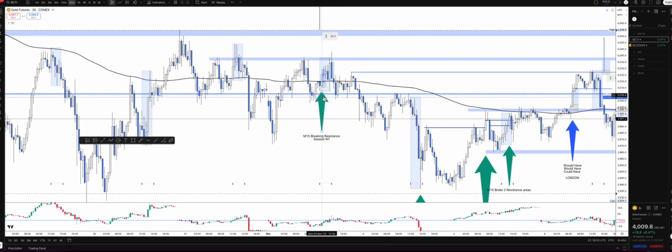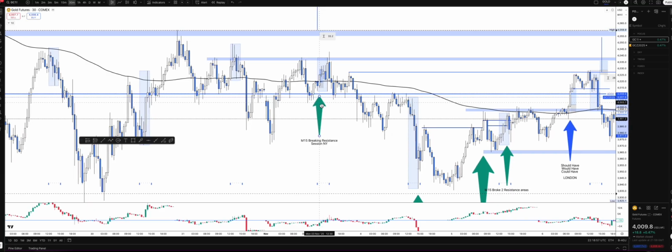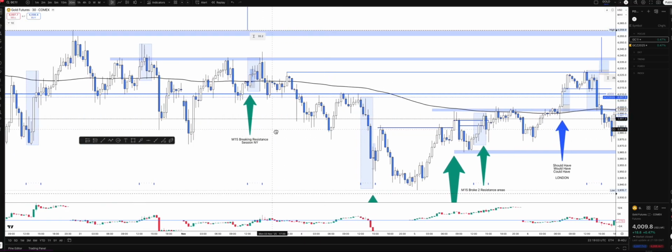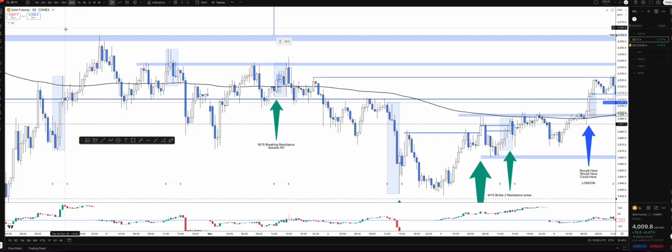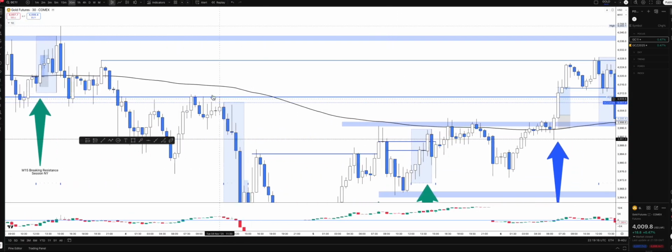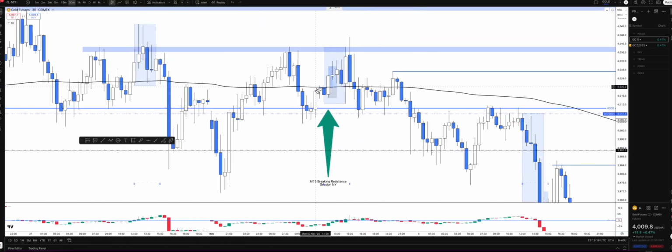So this was the first trade we took on Monday. This was during New York session, and you can see here M15 breaking resistance, and it's very important, my style of trading. I only trade gold futures, and it has to be during a session, London or New York, where there's volume in the market. So if we just zoom in here, I'll show you my thought process.